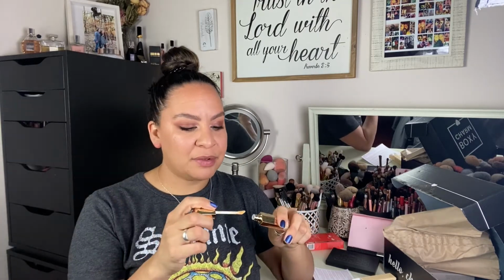Anyway, the next thing is from Too Faced. This is the Melted Chocolate Matte Eyeshadow. Am I gonna be able to use this today? I don't think so. Yeah, no. What a weird shade. Okay, I probably should have looked at this shade first. Can I use this in the arch of my brows? Probably. Should we try it?